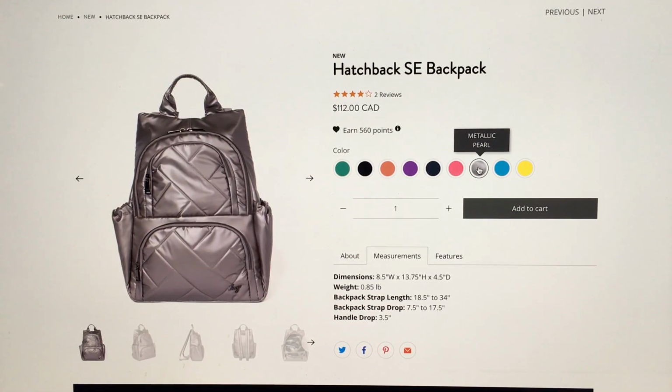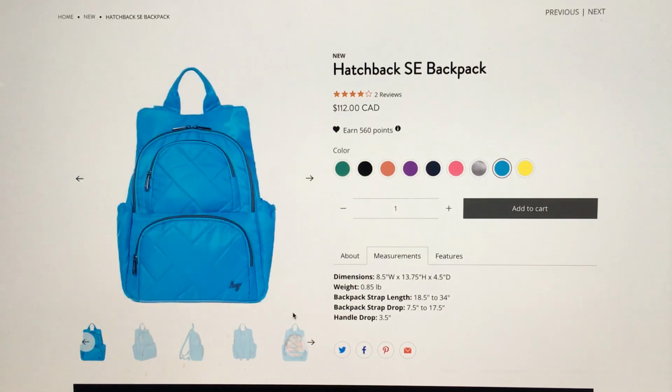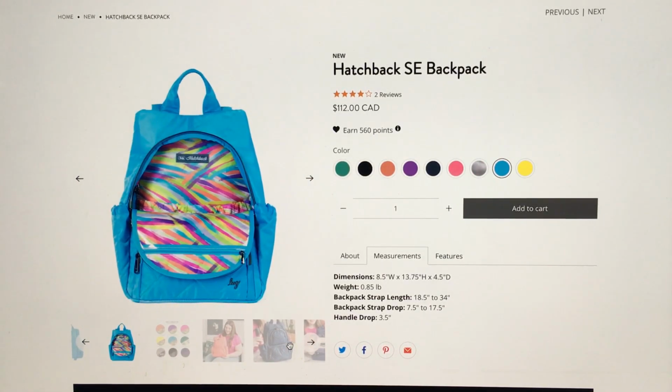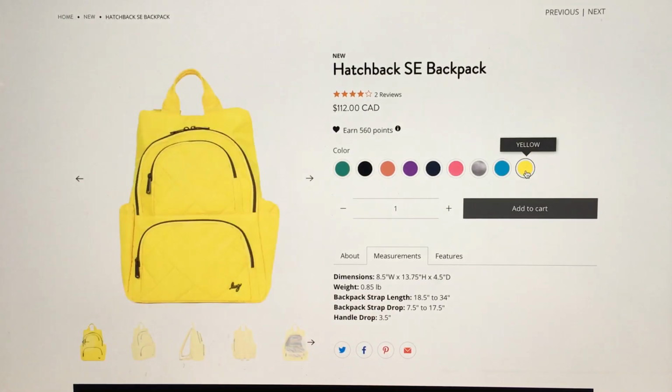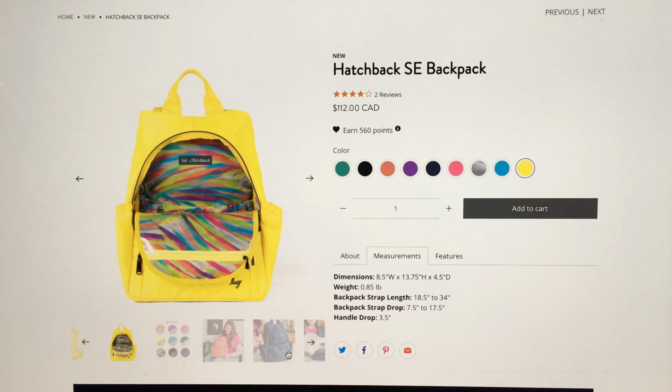Metallic pearl, which is a really sort of popular color. It looks like it's the only metallic they've got. And there's the interior of that. Sky blue. Ooh, that's so pretty. I like that one too. And I'm assuming the yellow is the same. Yeah, that's really pretty.